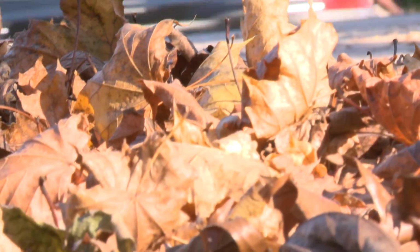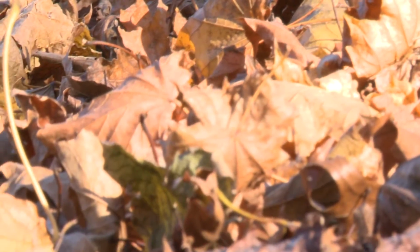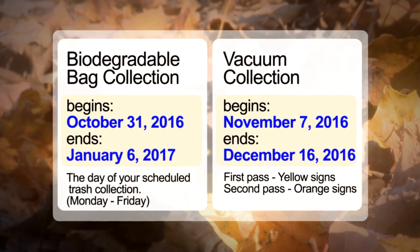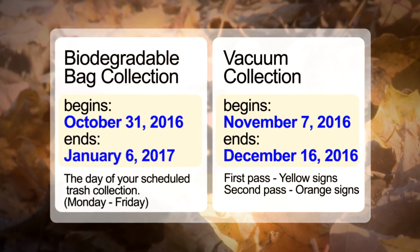Sometimes there is a yard service or other things that will rake behind us after we've already vacuumed a street, and a neighbor will complain and say now they have leaves there and you missed them. That's not necessarily the case, so the options for those residents are to either bag them or wait for the second vacuum pass.